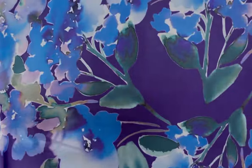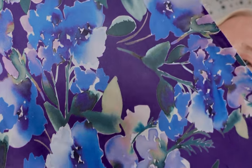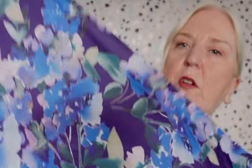So it's this blossom sort of thing. It's on a purple background. I don't know if it looks purple or blue, but it's actually a purple background. The colours are very me. It's got some bits of pink in it as well.